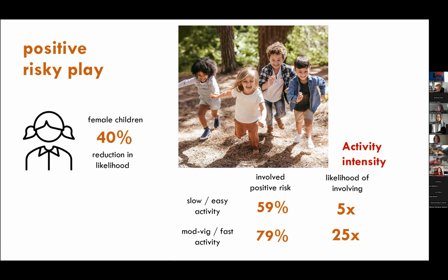If you remember, we said of this age group, 60% were female, 40% were male. We still found within this, which actually still surprised me, there were still many more of the male children engaging in risk. So female children were 40% less likely to have exhibited positive risk in the behaviors we observed.